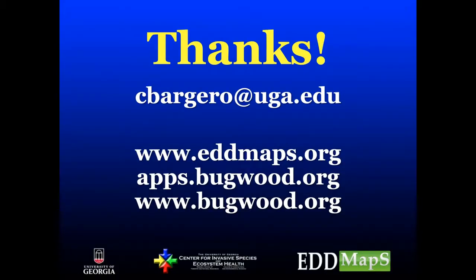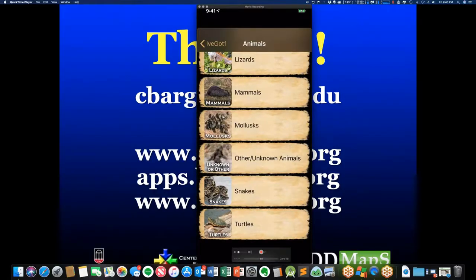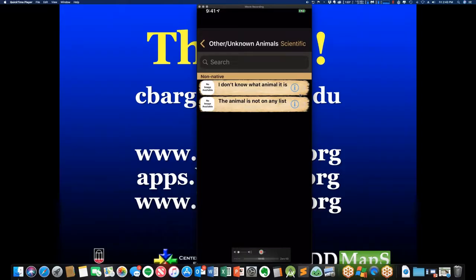Got a few questions, and I can take some more. So the first question: does a species have to already be in the app to be enterable? Yes, it does currently. There is an option in the app for the animal is not on any list. I will show you exactly what that looks like. So on the app, you can go to the other unknown animals, and there's also other unknown plants. And you can put, I don't know what the animal is, or the animal is not on the list. You can put it in that way.